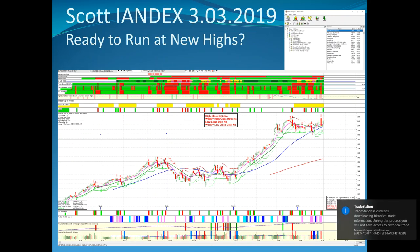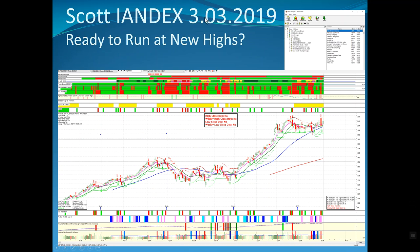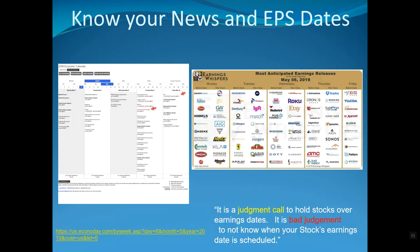And then the index, which I put together back on March 3rd, which was a pretty good call near the market top, right up in here. We ran for a couple of days and then we topped, at least topped for then. It's poised to run again. So it has not rolled over and died yet.